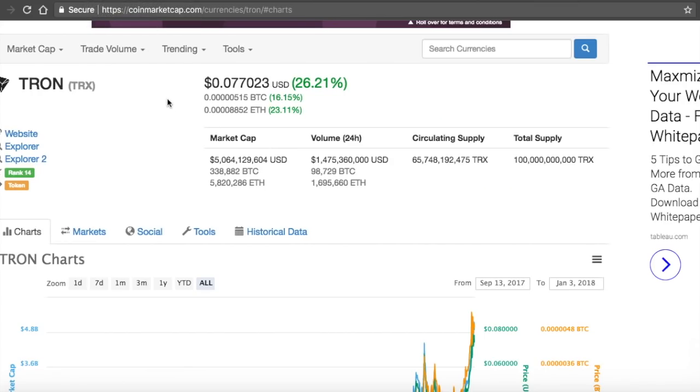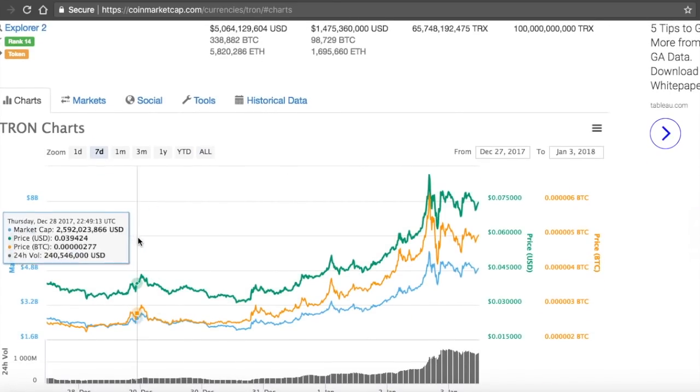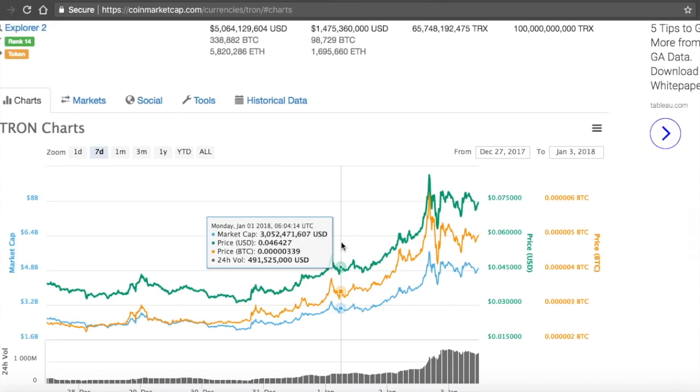TRON currently sits at 7 cents. The current market cap for TRON is just over 5 billion. In the last 24 hours, the volume has been 1.4 billion, with the circulating supply being just over 65 billion and the total supply being 100 billion. If we look at the 7-day chart, we can see that again we're seeing some constant growth, and it looks very bullish.